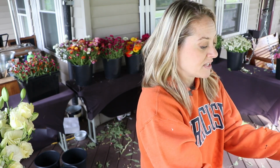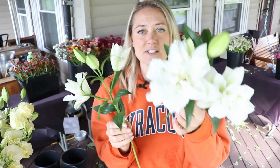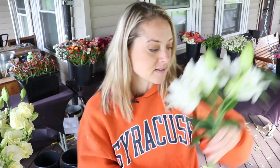I've been harvesting these over the past week and saving them for my CSA. Some of them are in the less open stage, some are in the more open stage, but these still will last a really long time for my customers. I also have some customers who are getting non-lily bouquets, and that is okay too. Lilies are toxic to cats. All parts of the lilies are toxic.